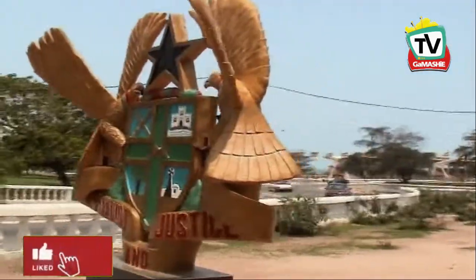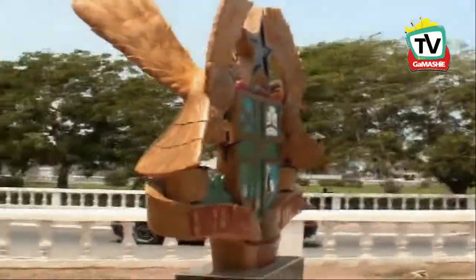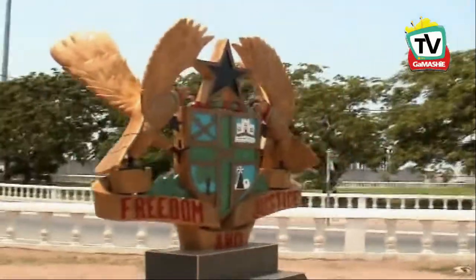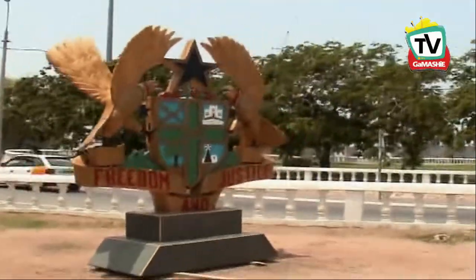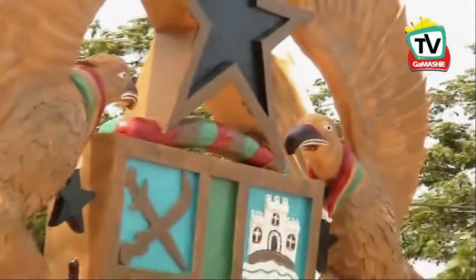Indeed, the coat of arms is the one symbol that authenticates and endorses all documents that have official government sanction. It is a work of art that is unique in every respect, the handiwork, obviously, of a master artist.